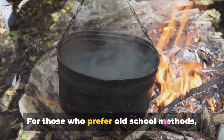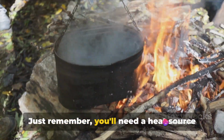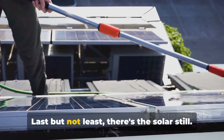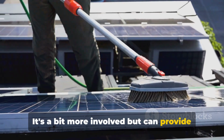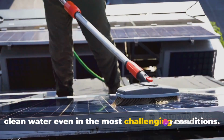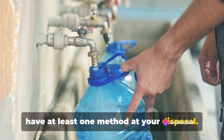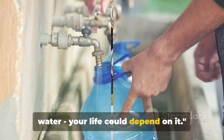For those who prefer old-school methods, boiling water is a tried-and-true option. Just remember, you'll need a heat source and a container that can withstand high temperatures. Last but not least, there's the solar still. It's a bit more involved but can provide clean water even in the most challenging conditions. Whatever your preference, the key is to have at least one method at your disposal. Ensure you have a reliable way to clean water. Your life could depend on it.